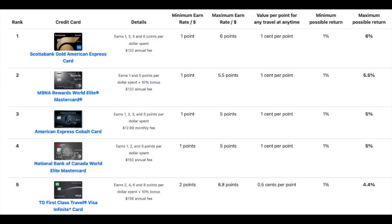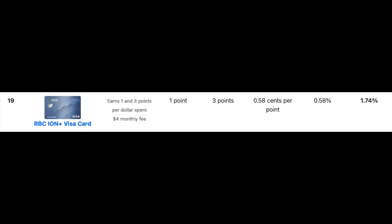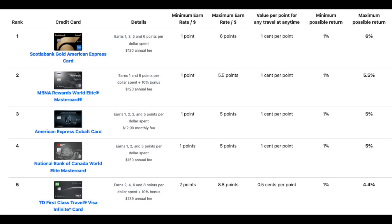But there is a trick here, which is that you can also add to this your RBC Ion Plus Visa card, because the Ion Plus Visa card earns up to 3 points per dollar. Now, the Ion card on its own doesn't have the greatest redemption rate for travel, but because of its 3 points per dollar, it comes out slightly ahead of the Avion Visa Infinite card. You max out at 1.74% for any travel that's booked via the RBC Rewards travel agency.